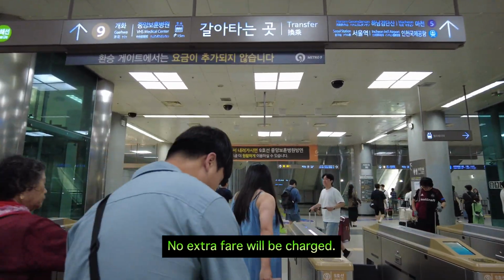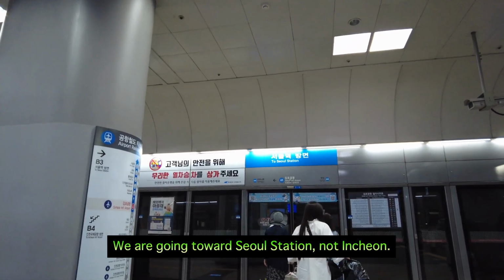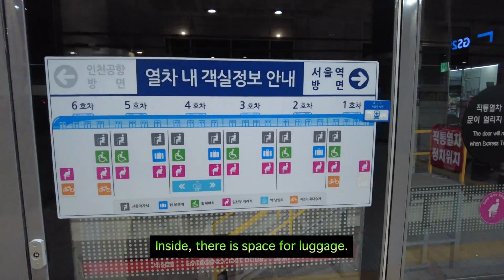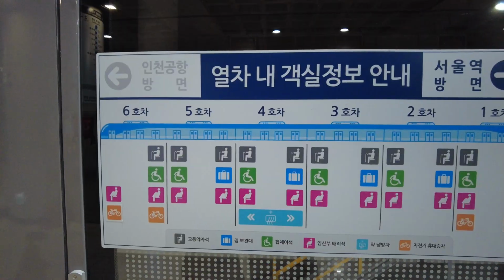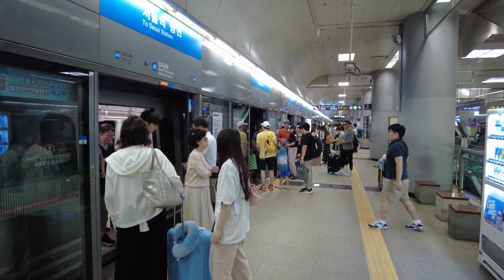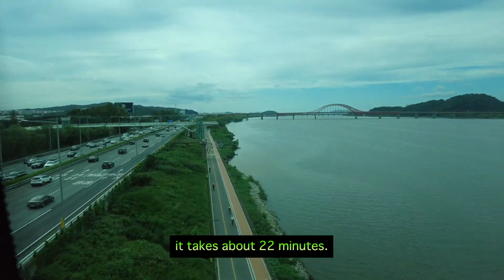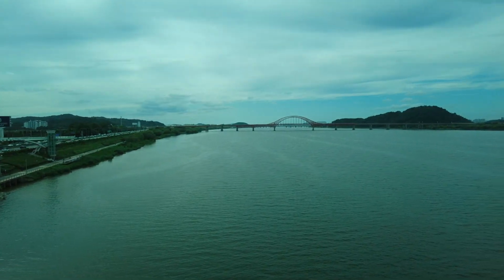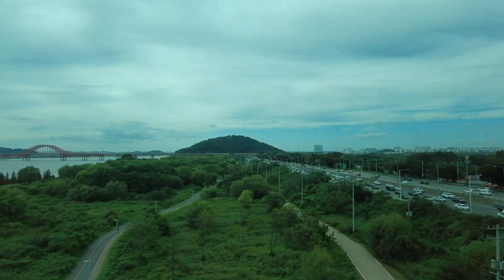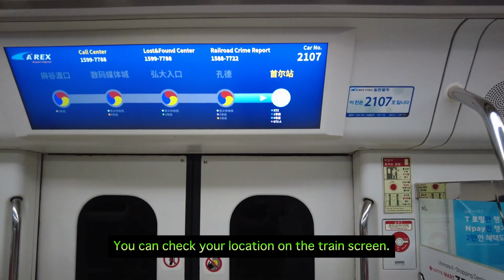Tap your card again. No extra fare will be charged. Make sure to ride in the right direction. We are going towards Seoul Station, not Incheon. Trains come every 5 to 10 minutes. Inside there is space for luggage. From Gimpo Airport to Seoul Station, it takes about 22 minutes. You can check your location on the train screen.